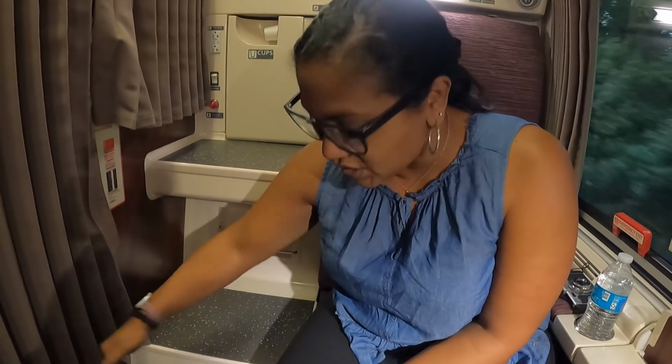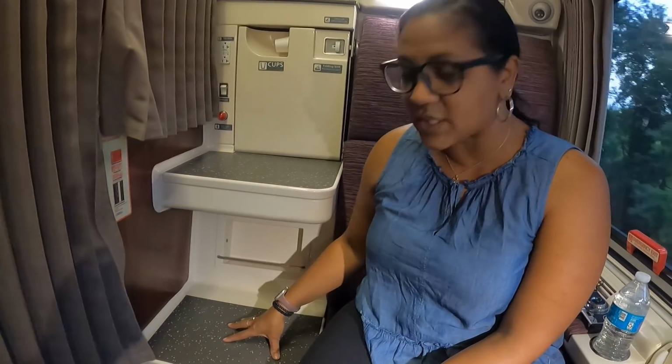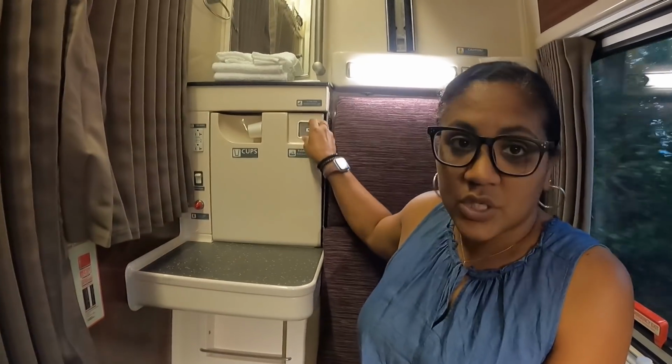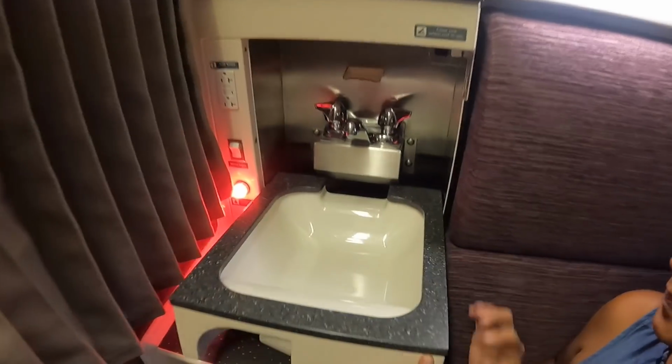Now, most people think the Viewliner 2 is the better way to go. So if you really want a toilet, you're going to hope for a Viewliner 1. But the Viewliner 2 is a lot newer of a car. And you'll know you're in a Viewliner 2 right when you walk on if you see wood paneling in the hallway. The Viewliner 2s are paneled in wood, and the Viewliner 1s are not. There are some other differences between them.